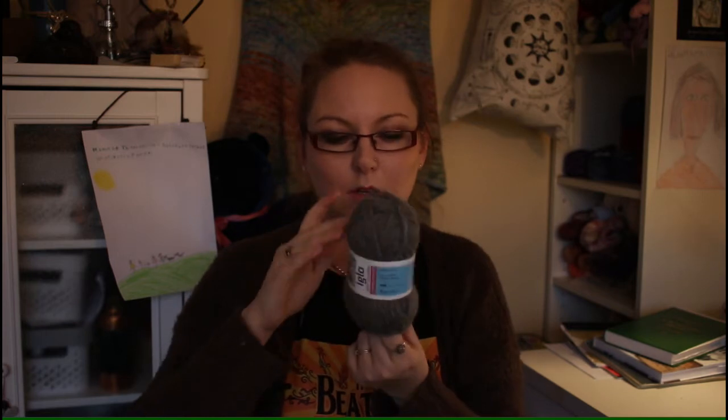And it's mostly like this. I actually have one that I haven't opened. Igloo. It is 100% wool, non-superwash, and it is 50 grams and 55 meters, so that will be a bulky weight, I think. 13 stitches on 10 centimeters.